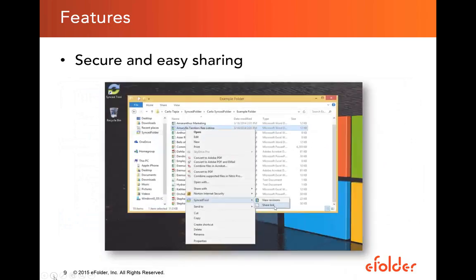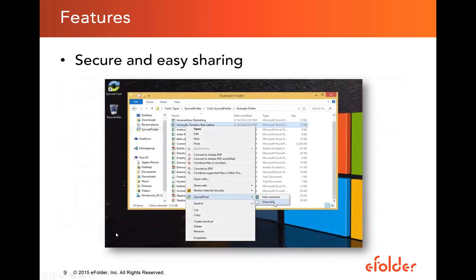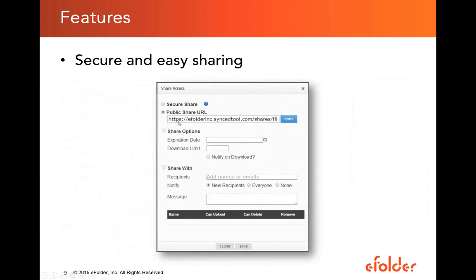Sharing is a critical function. The way sharing works, just to provide a screenshot so it's clear, all you have to do is take any file that's already been synced, right-click on it, and then you're able to share it with any user. You have a choice with any sharing exercise of doing a public share. A public share takes the content that's been synced to the cloud and provides a public URL.